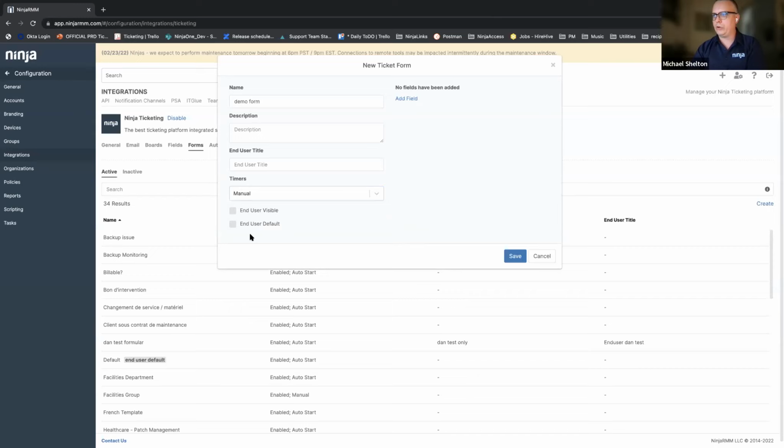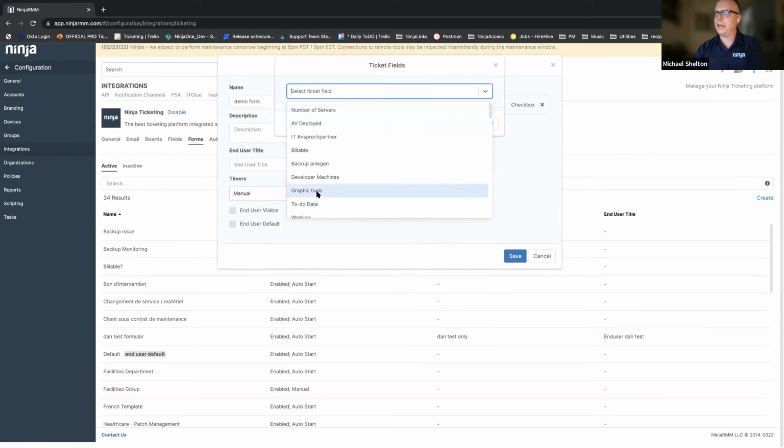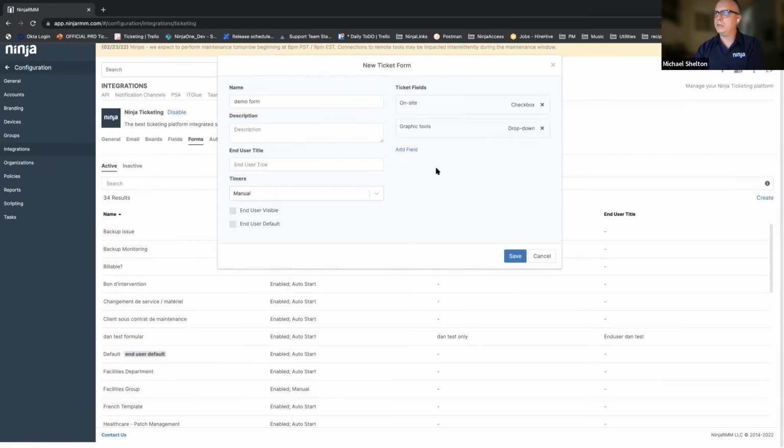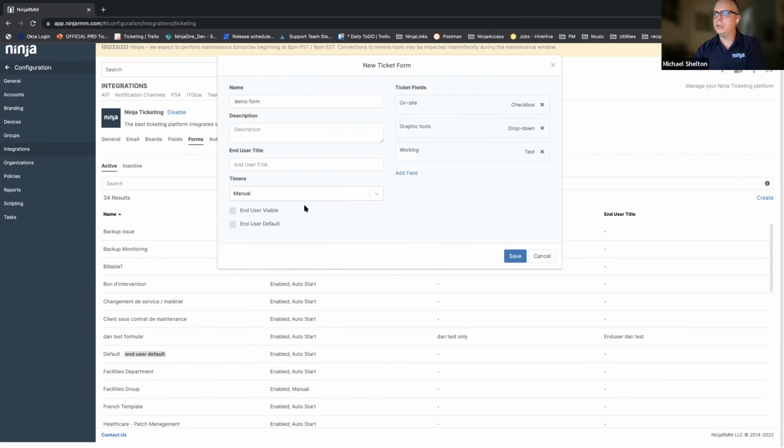Again, I can select whether end users can see it. I can select whether it would be the default form for them. So this would show up on their end user sharing portal. And then I just start adding fields. I can add as many as I want. Just randomly choosing a few here. And then once that's done, I choose save, and now boom, I have a new form.